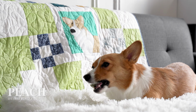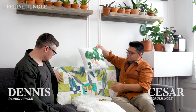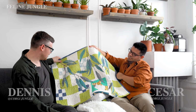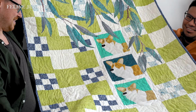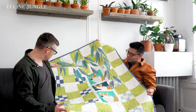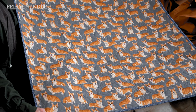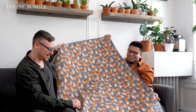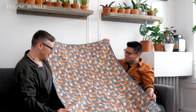So this quilt behind me, my mother made, and she quilts many different things. She asked what we would like. We told her we would like something with corgis on it. So she made this. She made three corgis, and then she put some plants up here because she knows that we like plants. She knows all about the jungle. And also on the other side, let's turn this over. I love this. The back is full of corgis. They're all looking in different directions. They're smiling, and we just love this.